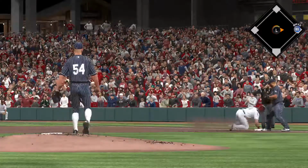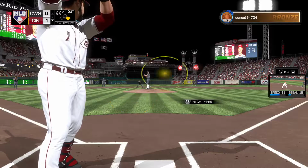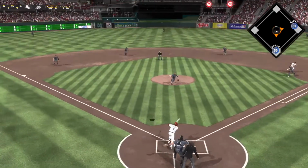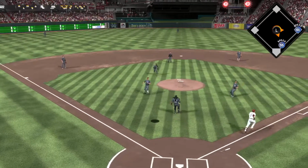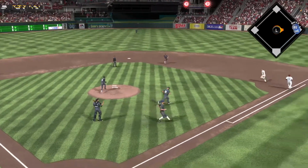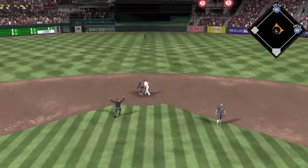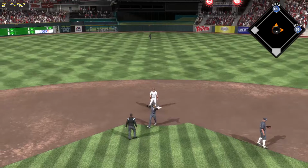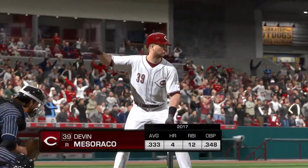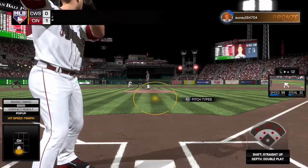Now a throw over. From the stretch, here's the pitch. There's a swing and a high pop-up. Fires, has a play. Oh, and he whiffs on it. Oh, and they botch this one as it drops in the infield. Throw won't get him. Now at the plate, Devin Mesoraco. And he's definitely off to a fast start in the early part of the season.